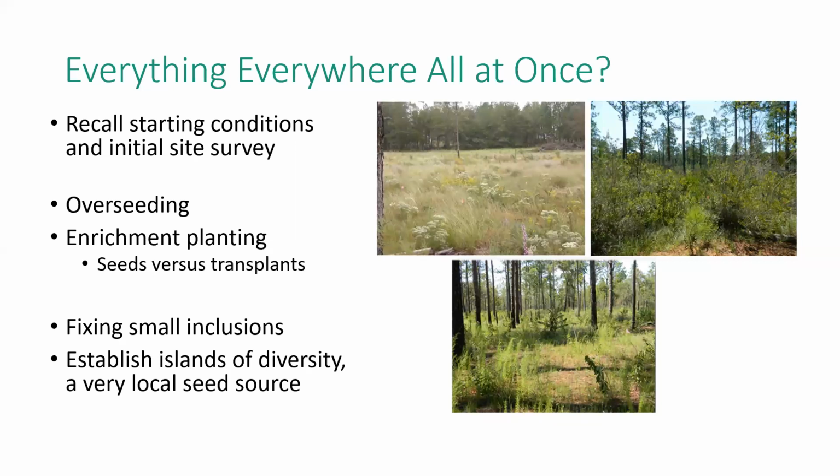An initial site survey can tell you things like maybe there are patches of good native vegetation there, and you just want to supplement around those. Or maybe there are gaps in good vegetation that you want to enhance their recovery faster. Maybe it's missing a certain group of species. Maybe the legumes are missing, but you have grasses, or maybe some of the forbs are there, but you've lost the grasses for some reason. So there are options. It's not everything everywhere all at once. Overseeding an existing population is possible.